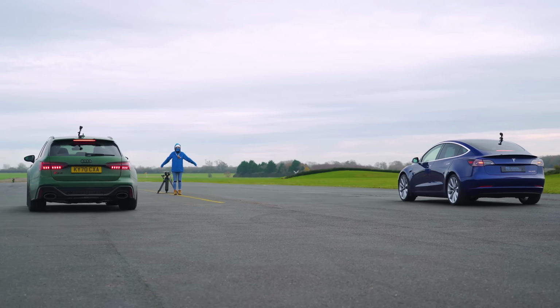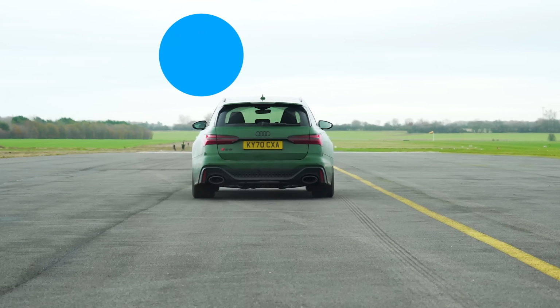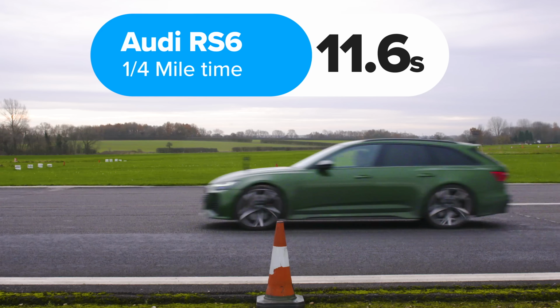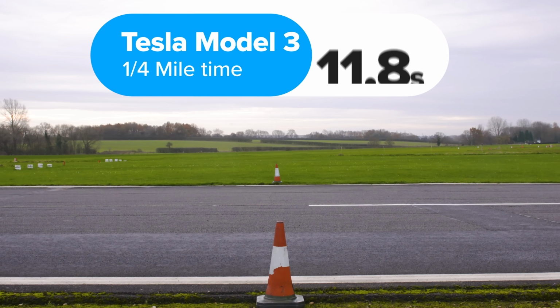So then what exactly happened? Well, when both cars got a fair start, the Audi completed the standing quarter mile in 11.6 seconds, while the Tesla crossed the line in 11.8 seconds.